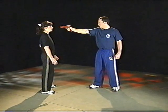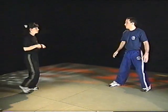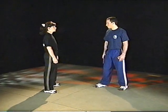"What do you want?" "Give me your purse." In this particular situation, the defense was made as the defender asked a question and the response was first being made.